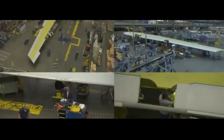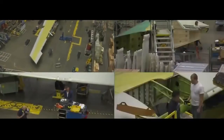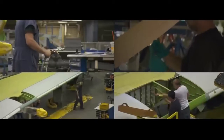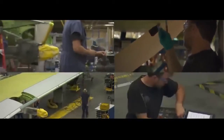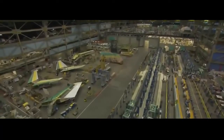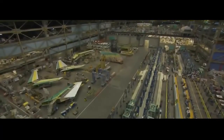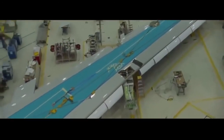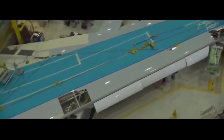Thank you. Making a 747-8 starts with the most important part of all, the wing. The wing assembly area takes up a quarter of the jumbo's factory space. The new wings of the 747 are the largest Boeing has ever built.